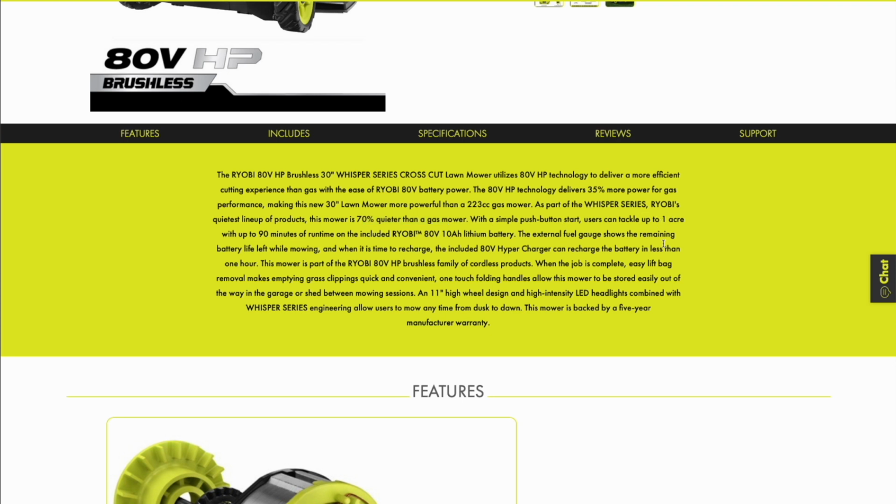With a simple push-button start, users can tackle up to 1 acre with up to 90 minutes of runtime on the included Ryobi 80-volt 10-amp-hour lithium battery. So that's interesting. So we have one 80-volt 10-amp-hour battery. They're saying 90 minutes of runtime. And if I recall, Toro's coming out with 2 10-amp-hour batteries, and I think they were saying just over an hour of runtime. So kind of an interesting difference there. It looks like this might get a pretty significantly longer runtime.